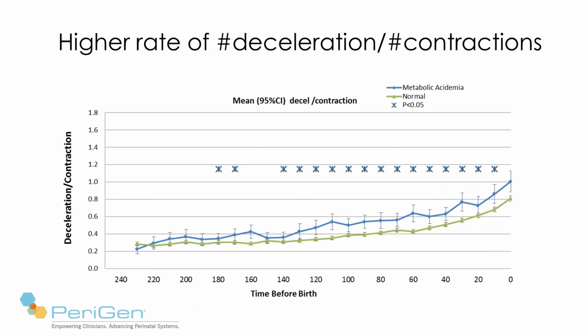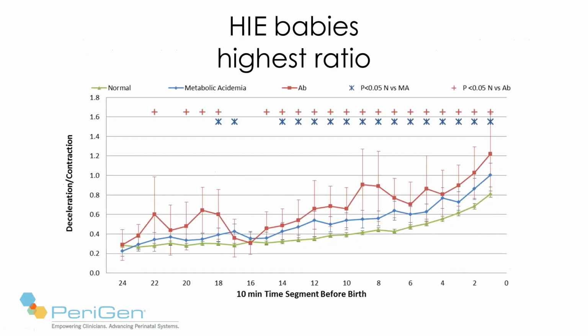And again, if we look at their response, this graph shows the response in the number of decelerations per contraction over time. The babies in green tolerate their contractions quite well. They do tend to have more decelerations per contraction because the contractions are stronger and often more frequent as we get close to birth. But the babies with metabolic acidemia have many more, and they do that for a long period of time. The red here are babies who not only have acidosis but also developed encephalopathy, seizures, etc. after birth, and you can see that they have an even more exaggerated response to contractions. So decelerations are a very key consideration when you're looking at the baby's response to contractions.